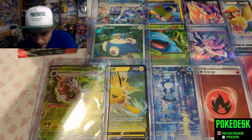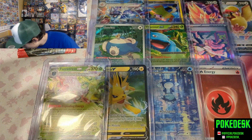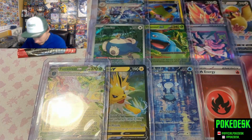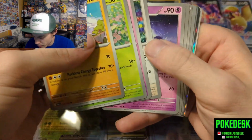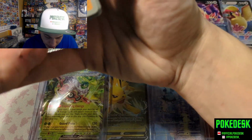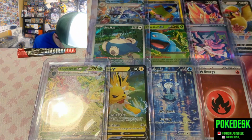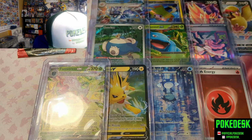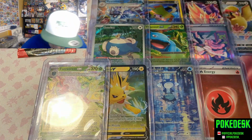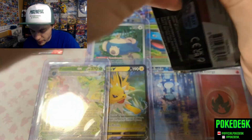Alright, last three packs, we are almost done. Ooh, sorry guys, about your ears. So nothing on that one. I am putting Paldea Evolved on the Scarlet and Violet. So that's unfortunate. Okay, fixed it. Scarlet and Violet now. Two packs left.